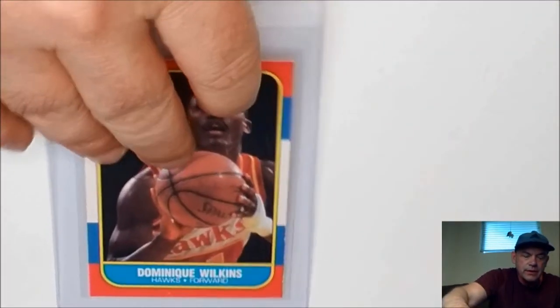But the good news about this card, even though the centering's terrible, is that it's hard to get the centering. So even with an 8, you're going to get probably $100 for it. This one is quite a bit better. A little off left to right, top to bottom, pretty good.